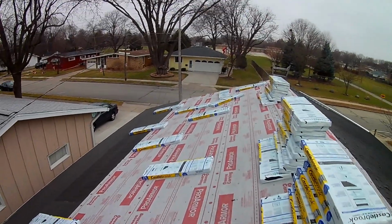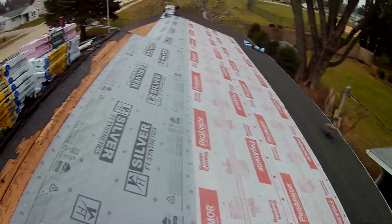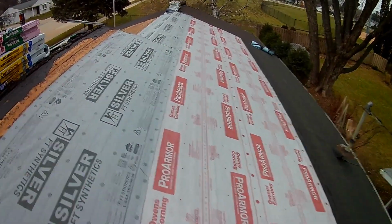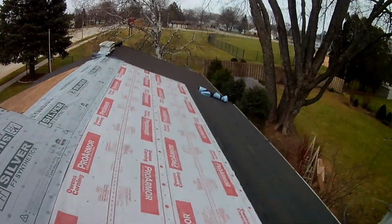Oh, another day in the books. We got a lot off today and to the dump. But look at this menagerie of tar paper. We just cannot get what we normally do.